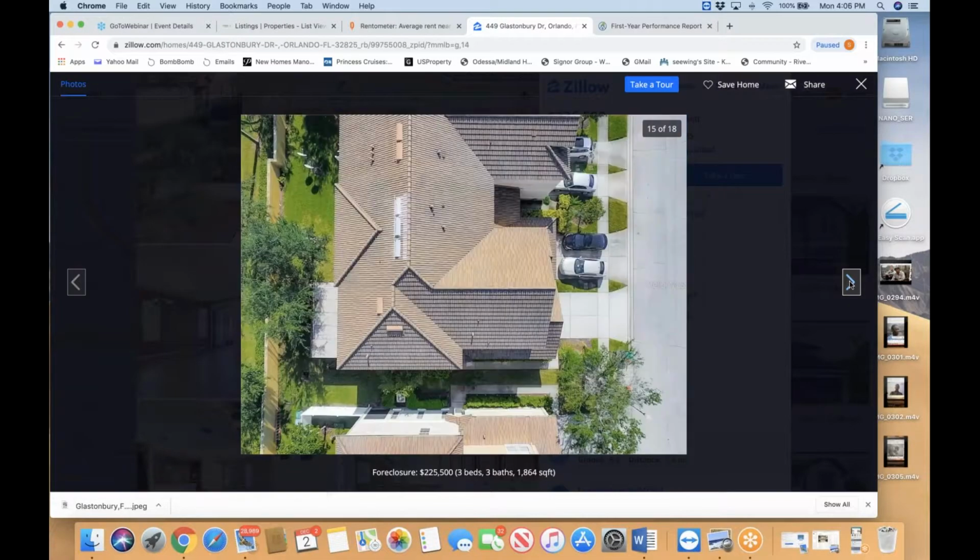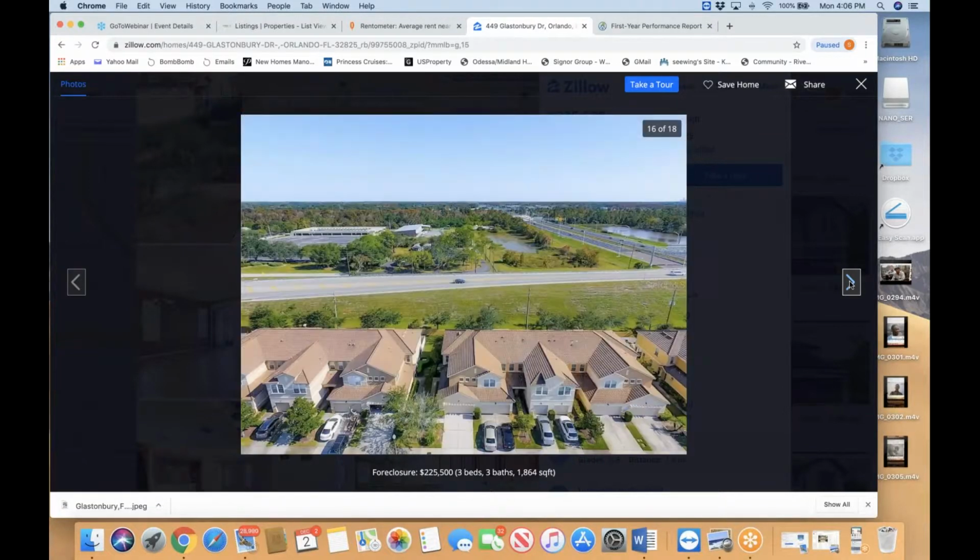If you look from the overhead, it's a very nice design. It's a good neighborhood, very new property, very contemporary, modern construction. Look at the neighborhood. Looks very nice. I mean, it's just a typical cookie cutter, family oriented neighborhood.